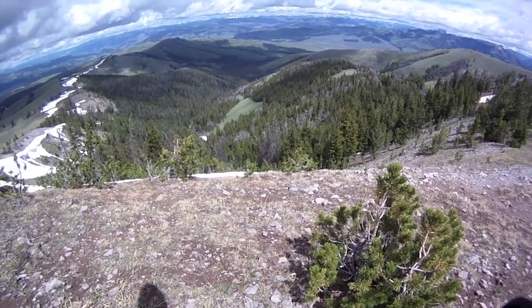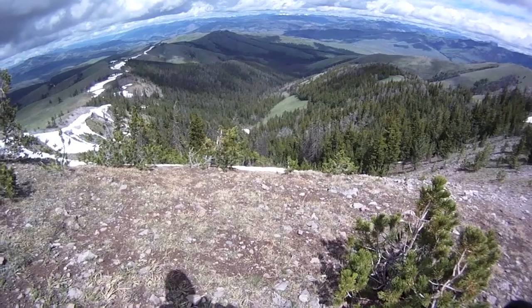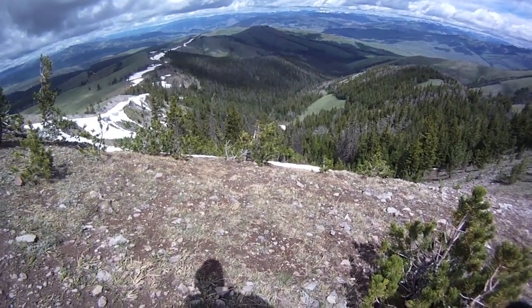Now I've come back down about 2 miles. This is kind of looking to the north, northeast a little bit.